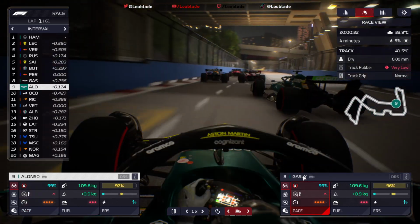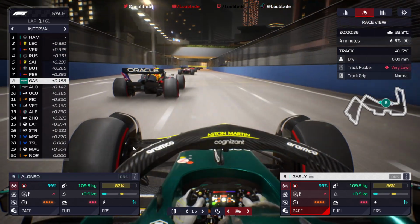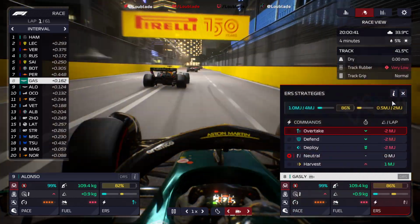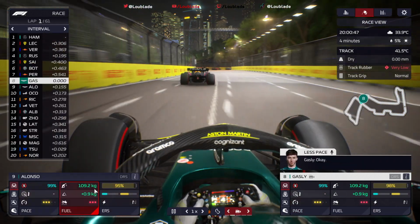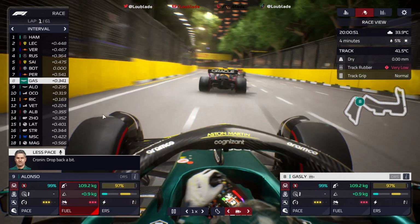There's no team orders from our guys here. Get on with it and see what you can do. The Aston Martin, we are not going to get past that Red Bull of Sergio Perez. It must be said. So straight away, we're going to switch it straight back to neutral for both our guys. I don't see any reason to be using any tyres, added battery, anything up early doors. We may as well just stick with it for this first couple of laps and we'll go from there.